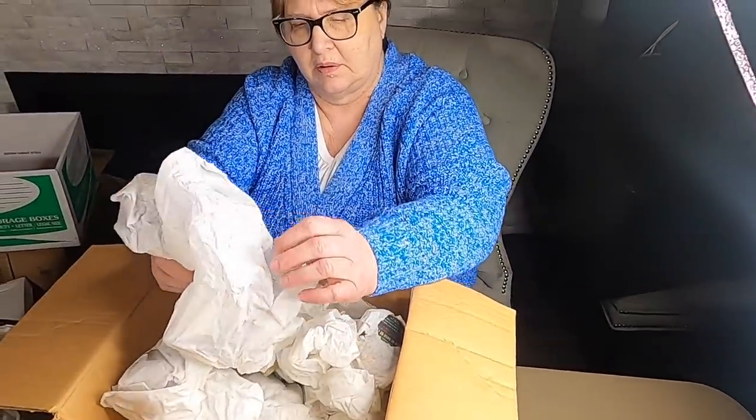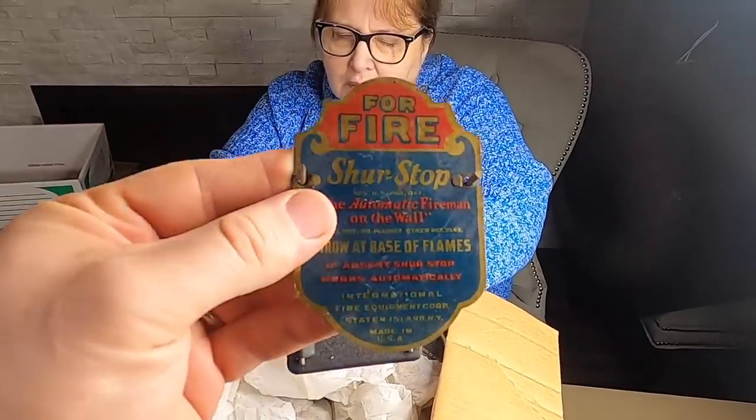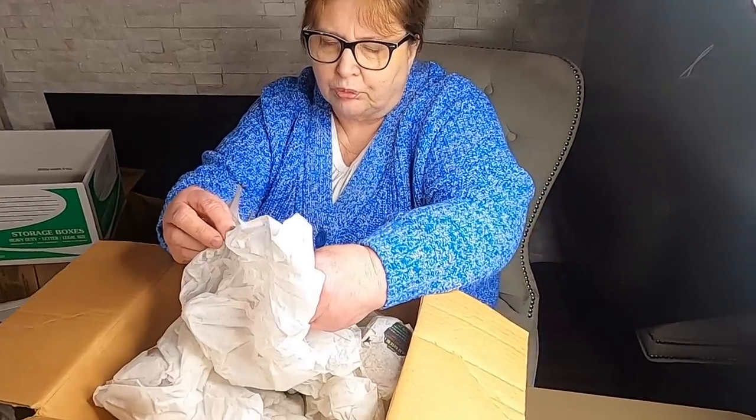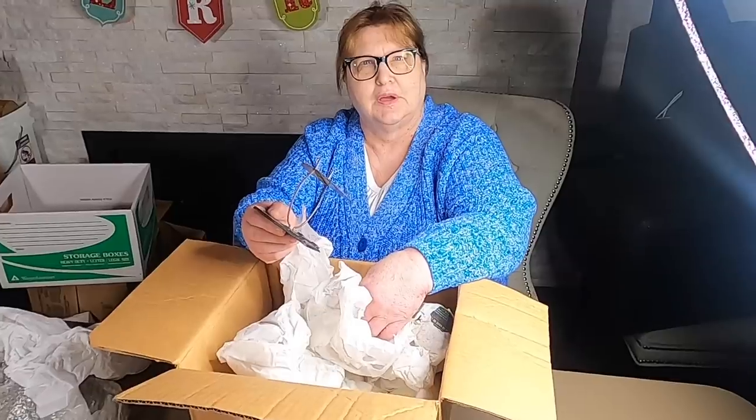Are they little fire things for fire? Yeah, I've never seen one before. But the first box that we found was just a bunch of these in it. The automatic fireman on the wall, throw at base of flames. So something you get and you throw at the bottom of the flames. Yes. But we never found the stuff that you throw.